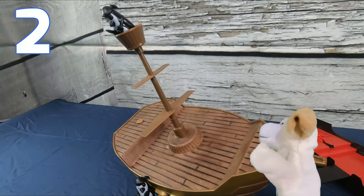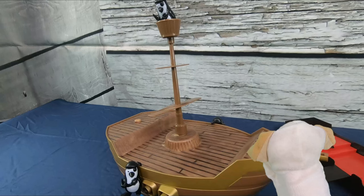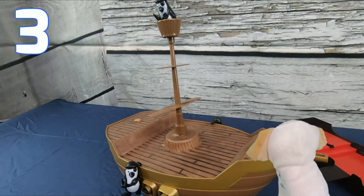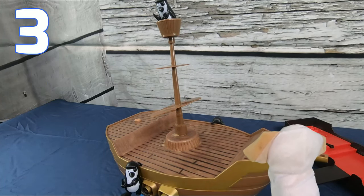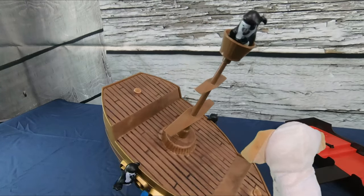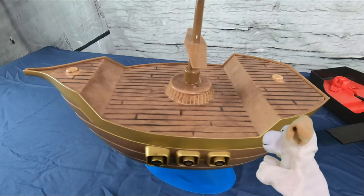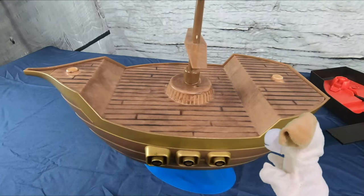Gotta get that penguin on the other side quick, but not too fast or the boat's gonna rock. Ooh. Three. Okay, this is good. Let's hang some more penguins. Maybe here? Nope, not there. Okay, we're getting serious now.